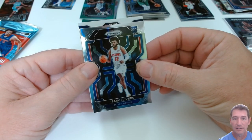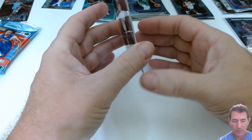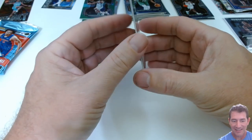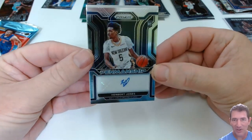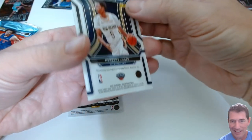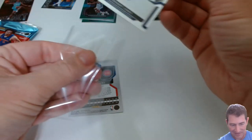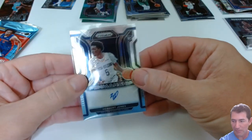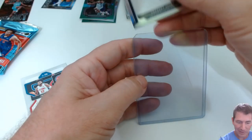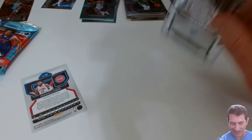I think we got a freaking auto, 'cause look at the numbering on that. Let's see. It's an auto. I see the writing on it. I don't know who it is. Herb Jones. Oh, it's a rook. It's a rook auto anyway. Penmanship. We'll take it. Herb Jones. Don't know much about Mr. Herb, but I do know I got a top loader right here with his name on it. Go Herb. Go Herb. So I got like half the value of a hobby box right here, right?